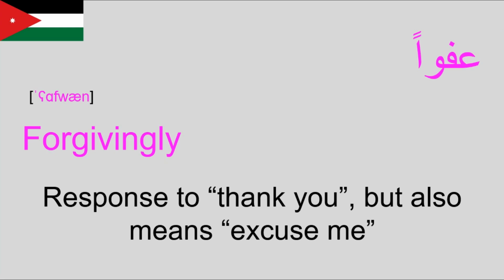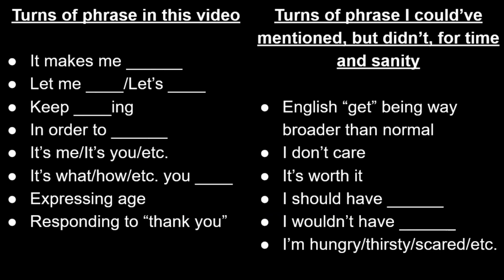But the weirdest response I know of is Arabic. They say afwan, which basically means excuse me? Like, oh my bad, didn't mean to help you out there. Dang. So yeah, those were various turns of phrase that you'll need to become familiar with so you don't sound extremely weird in your target language.